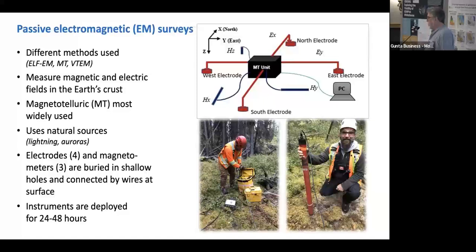So another method, there's a variety of methods that we call electromagnetic. They're just measuring how electricity conducts through the rocks in combination with their magnetism. So it's a bit of a hybrid to that aeromag technique I talked about. In this case, we install an instrument for 1 or 2 days, and we're just using natural sources like lightning or auroras. They're producing the electrical field, and we're just reading how that electrical field interacts with the rock bodies, and that helps us identify different properties in the rocks in the subsurface.